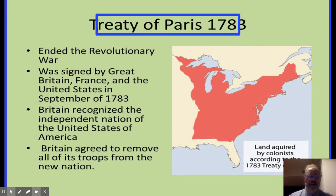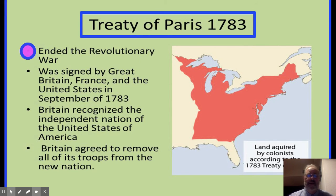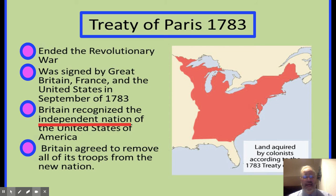Several things came out of the Treaty of Paris of 1783. It officially ended the Revolutionary War. It was signed by France, Britain, and the United States in 1783. Britain formally recognized us as an independent nation. So that means they couldn't tax us anymore. They had to trade with us as equal partners. And they agreed to remove troops from the new nation. Keep an eye on this one because this doesn't happen and it leads to a source of issues as we go forward.